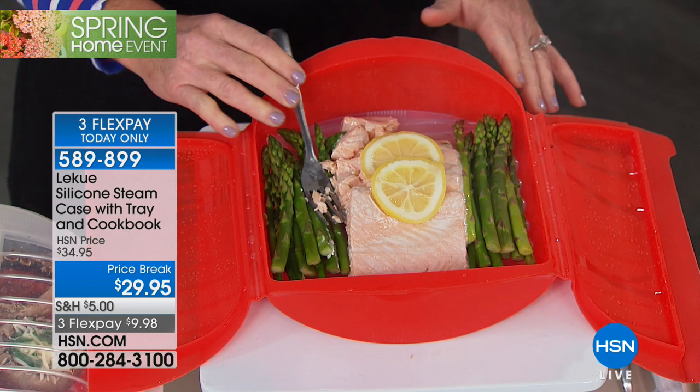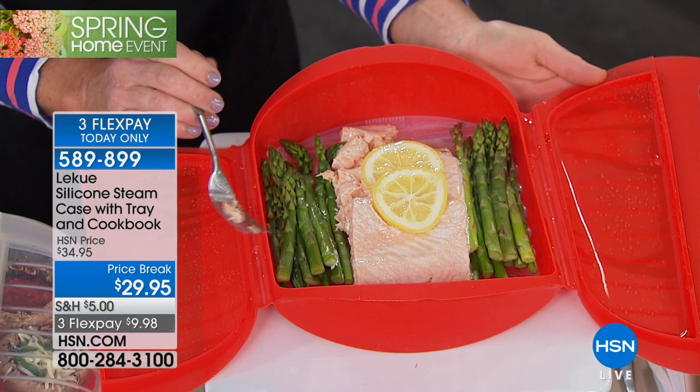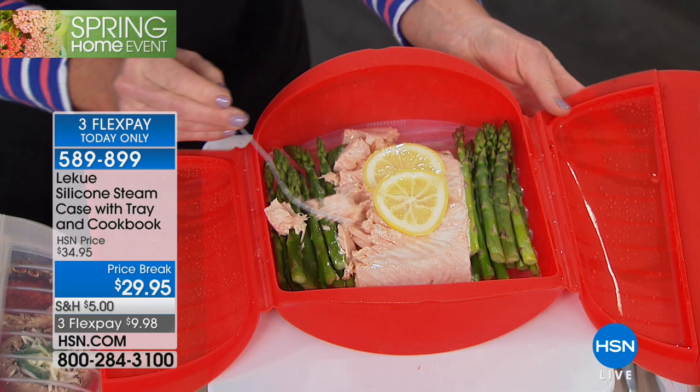Stephanie Roberts is one of our kitchen experts. This looks divine. This is so easy. This smells so good. This is the answer to getting healthy food on the table in a hurry, any night of the week. Because as Marlo said, we all have these plans to do a better job with healthy eating, but it's hard when it takes time and you have to do more cooking than you might have time for. The Laquay steam case, literally, in 2.5 minutes, allows me to get this gorgeous, moist, flaky piece of salmon onto the table. 2.5 minutes? 2.5 minutes.